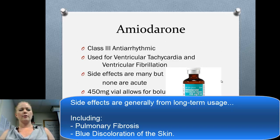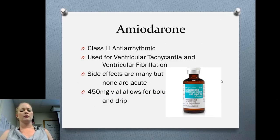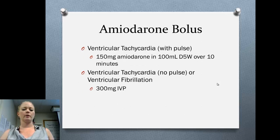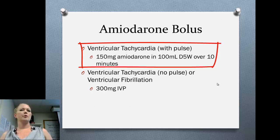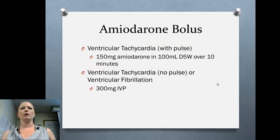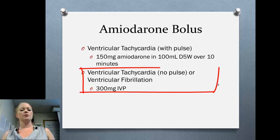The vials that we're going to use are 450 milligram vials, and you'll have more than one vial in the truck, but in a lot of circumstances you're going to be using a 150 milligram bolus followed by a 300 milligram drip. So the dosing for amiodarone for VTAC with a pulse is 150 milligrams, pushed over 10 minutes. You mix it in 100 mLs of D5W, and all this is going to be packaged together. So when you pull it out, it's all going to be there for you, ready to go. For VTAC without a pulse or VFib, it's a 300 milligram IV push.